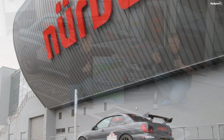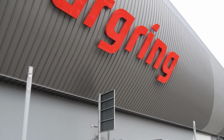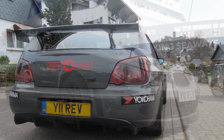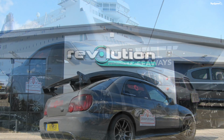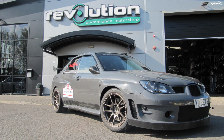First thing we notice is that Revolution fattened up its stance by way of an ABW wide body kit that covers those massive 19-inch OZ Superturismo LM wheels wrapped up in super sticky Yokohama AD08 rubber, sized 255/30R19.